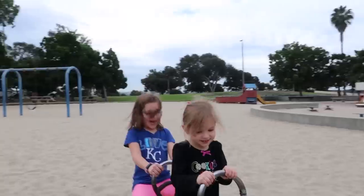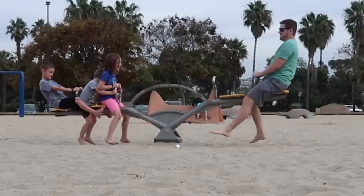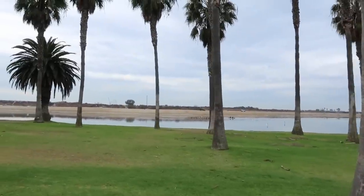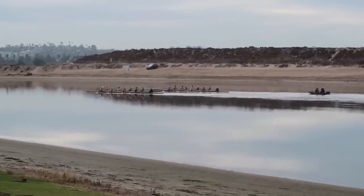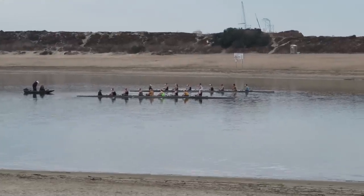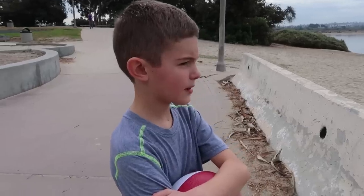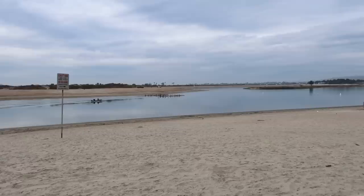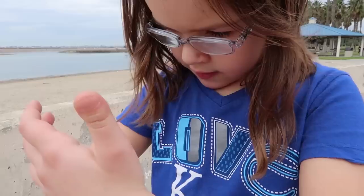Laura, you doing it? Look out there, there's a rowing team. I have always wanted to try rowing. Wait, do they row backwards? Yep. I don't know why, but that's the way it works. Isn't that awesome? Bye. Elise, how many steps are you at?